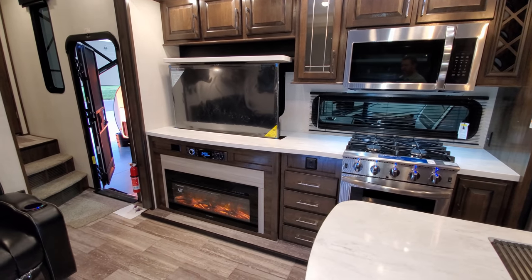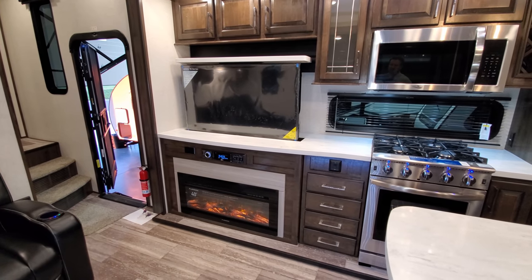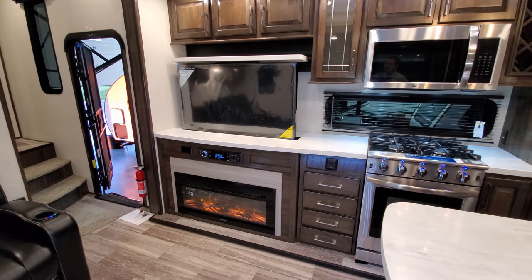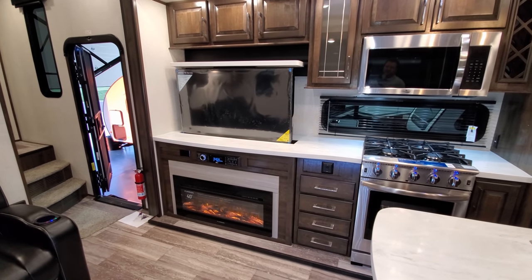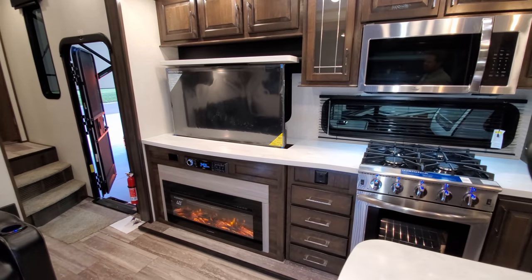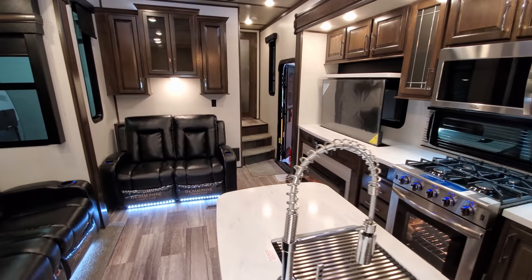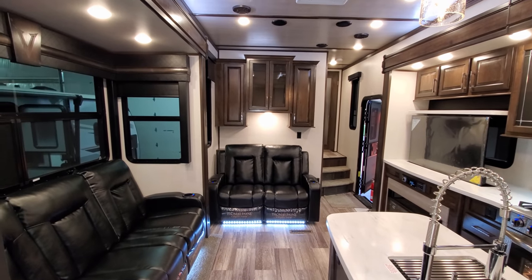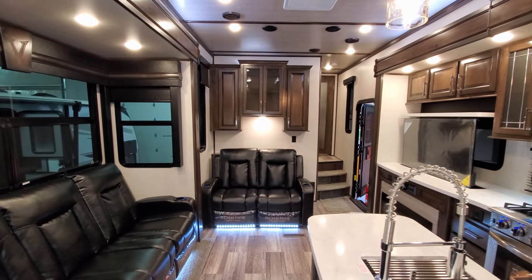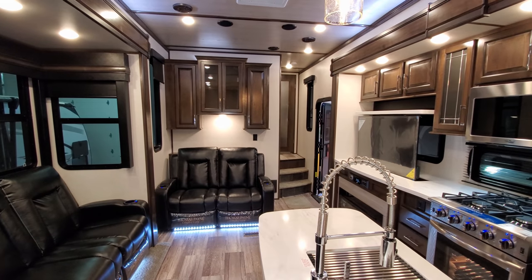40-inch Furion electric fireplace, which is basically a fancy space heater, but it's pretty cool looking. And you've got your Jensen stereo system, and these are also Jensen TVs as well, which are specifically made for RVs like this. They're just a little bit more rugged than the traditional home style. Looking straight ahead, you do have some more overhead cabinets, and you also have another theater seat with heat and massage.